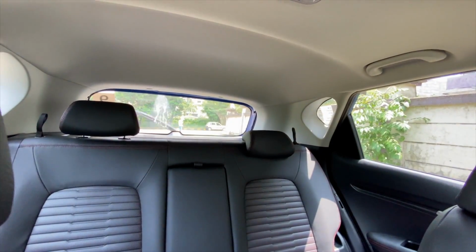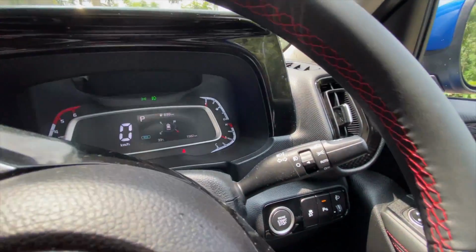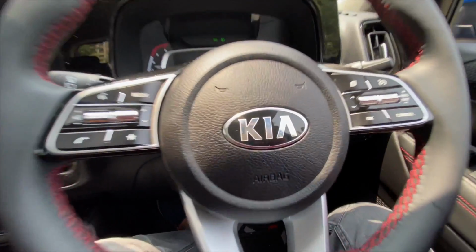You can see the wiper functioning. Okay, good amount of spray on offer here. And these are obviously the controls for the headlights. It gets automatic headlights but doesn't get automatic wipers. How is it to drive? Well, let's get driving right away.